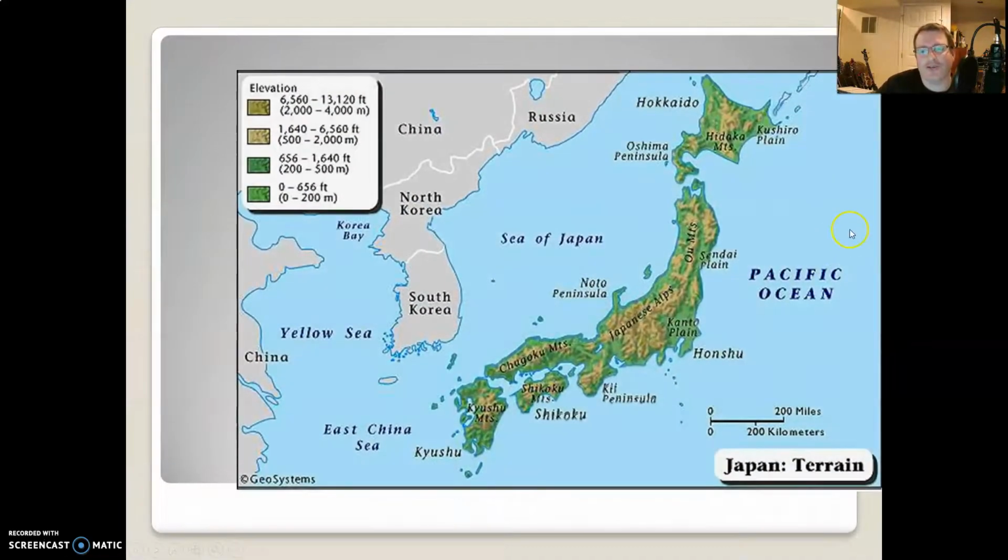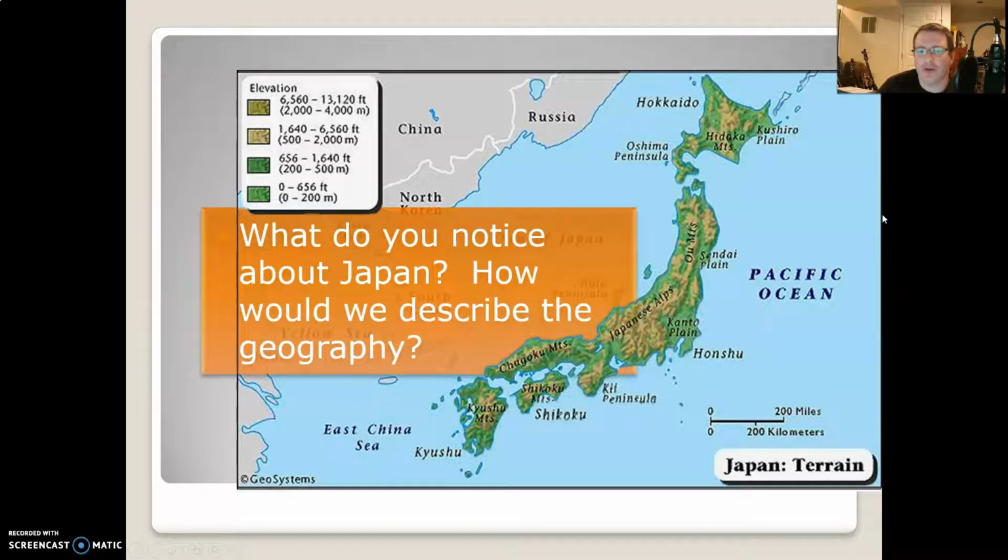So let's zoom in on Japan. Now, what do we notice here? What are some geographic features that are standing out? Hopefully, you will say mountains. Another thing, which you are probably studying in your science right now with the Ring of Fire, would be volcanoes.